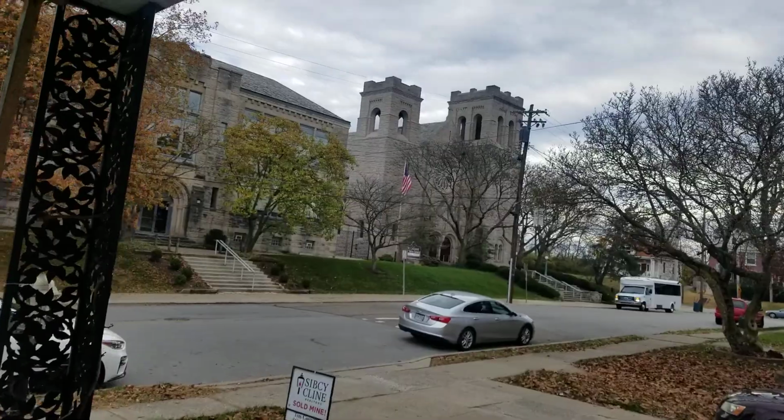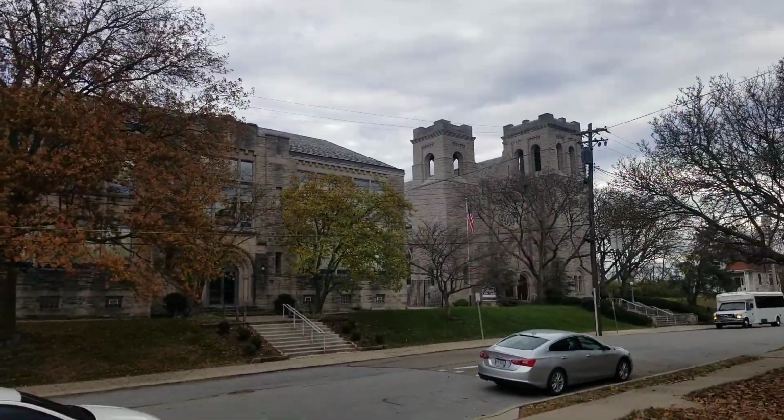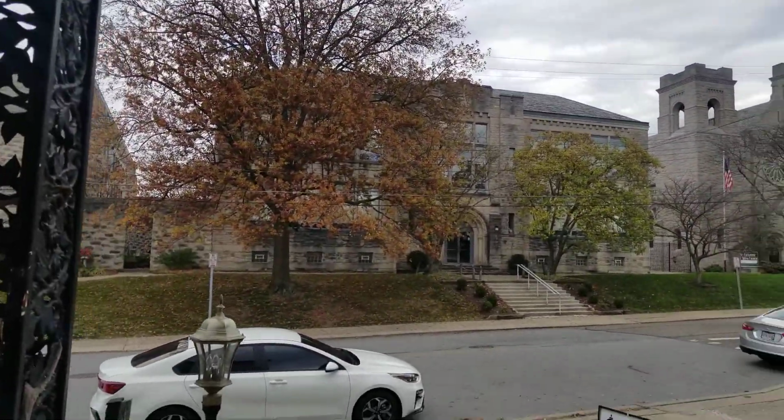Okay, so guys, I think this is a good property. And it's priced at $60,000. And I believe I love the area. The neighborhood is really good, pretty quiet.